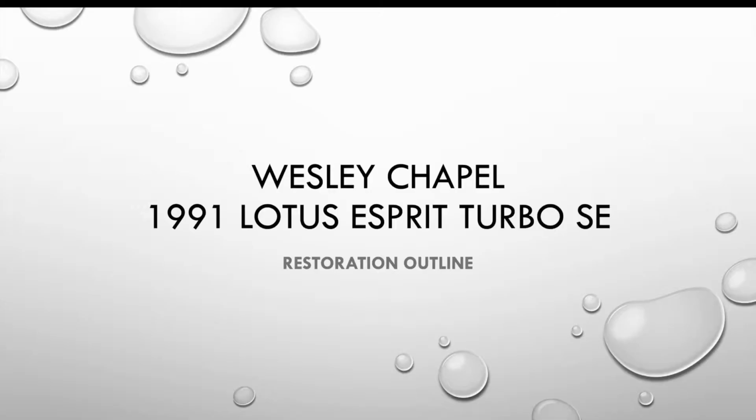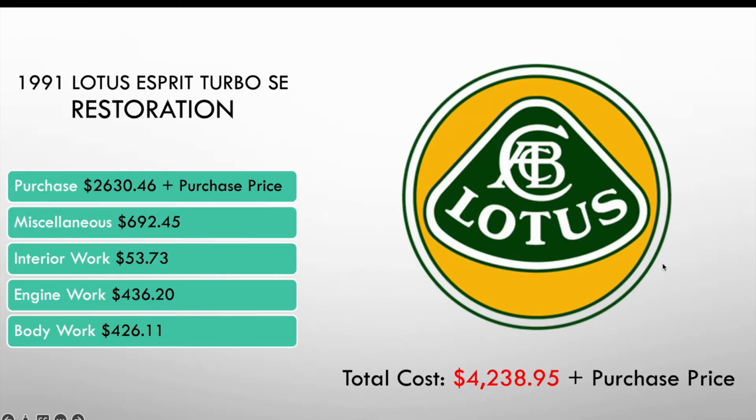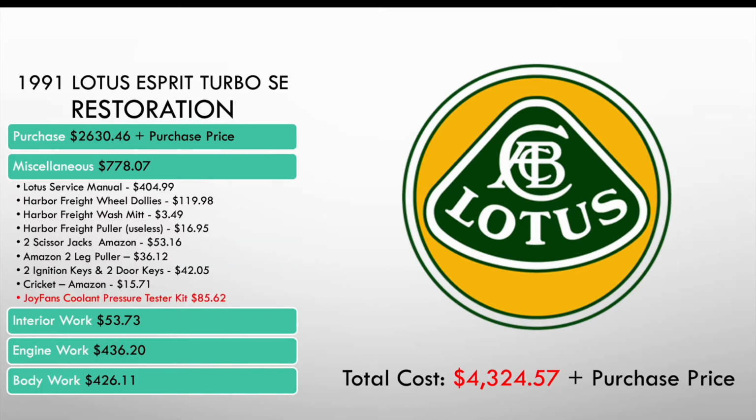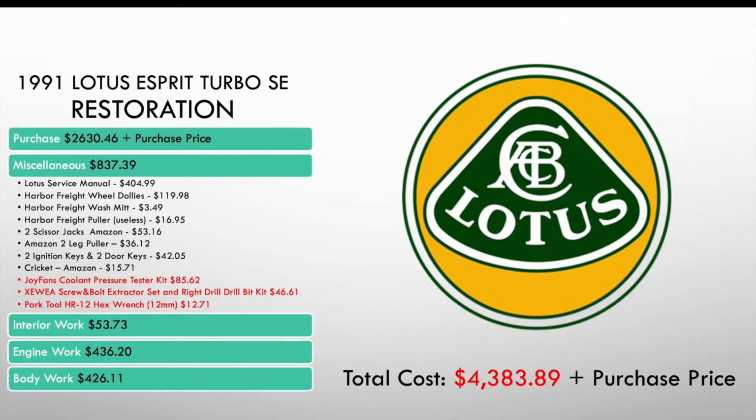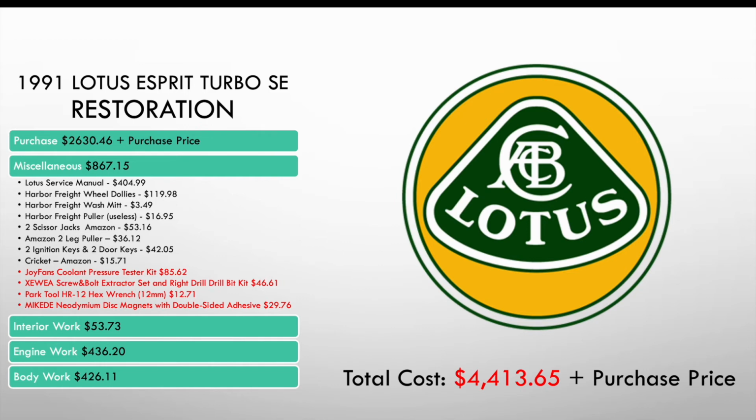So we'll find out. All right, cost this time around came in at $4238.95, and all my costs associated this time around have been for tools purchased off Amazon. I purchased a coolant pressure tester kit for $85.62, a screw and bolt extractor set for $46.61, a 12 millimeter Allen head wrench, which is used to remove the little brass covers that are inset into the cam cover housings, which give you access to the head bolts underneath. A bunch of magnets for $29.76. I think that's 20 magnets.